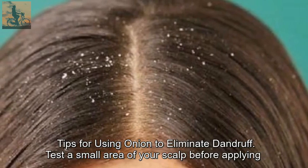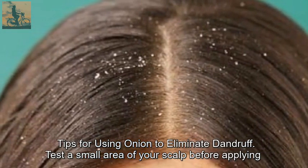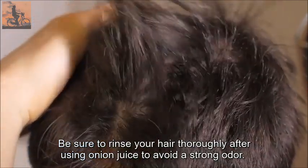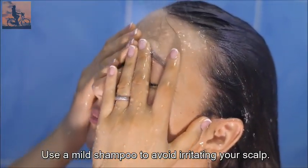Tips for using onion to eliminate dandruff. Test a small area of your scalp before applying onion juice to your entire scalp to ensure that you do not have an allergic reaction. Be sure to rinse your hair thoroughly after using onion juice to avoid a strong odor. Use a mild shampoo to avoid irritating your scalp.